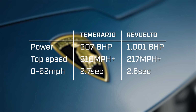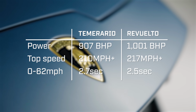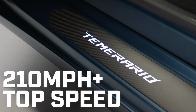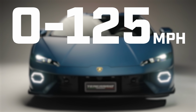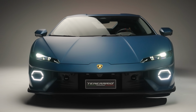If you want some pretty astonishing stats, the Temerario isn't actually much of a kid brother to the Revuelto. With its new 8-speed paddle shift gearbox, it'll do more than 210 miles an hour top end, 0 to 62 in 2.7 and 0 to 125 miles an hour in around 7.3 seconds. That is a neck breaker.